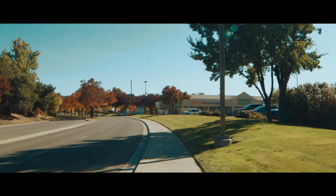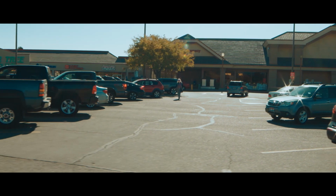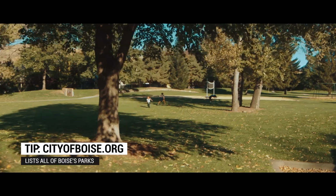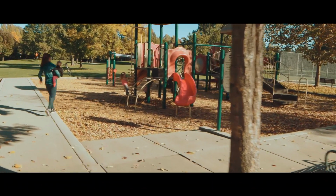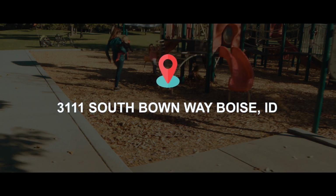On your right, you'll see East Boise's commercial area where locals can pick up groceries, go to the gym, or grab a cup of coffee. Bagley Park will be on your left, which is just one of the many beautiful, clean, and safe parks in Boise. Okay, time to put your video on pause and put in 3111 South Bown Way into your GPS.